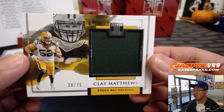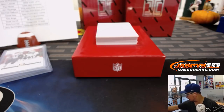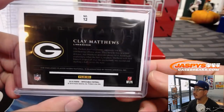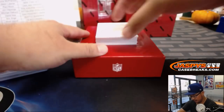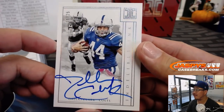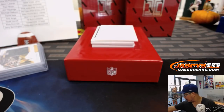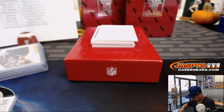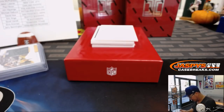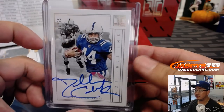And we've got some Packers, 20 out of 75, Clay Matthews, relic, for Josh Pruce and the Go Pack Go. Packers heavily favored in their matchup against the Niners. Next up is Dallas Clark. Wow, 10 out of 25, indelible ink. Nice Dallas Clark for the Colts. Jeremy Murrell with the Colts. Yeah, these are 180s, on a much heavier cardstock. Oh, is it like a 150? Oh, it kind of is, huh? Yeah, we'll put some blue tape on this.